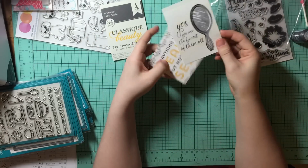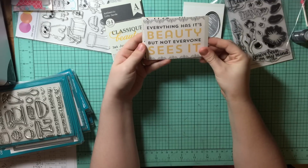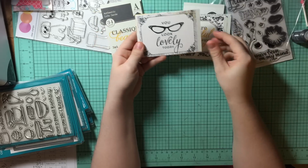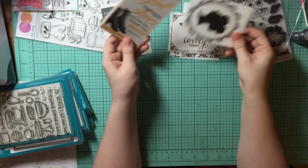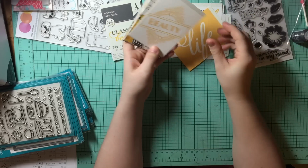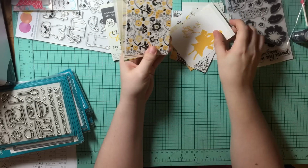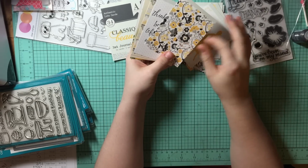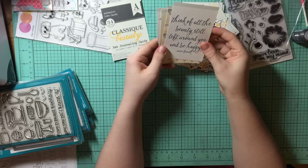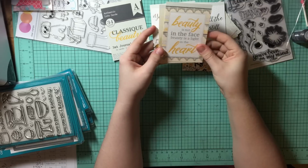But there are some cute ones, like, "Yes, you are the fairest of them all." "Everything has its beauty, but not everyone sees it." "You're beautiful just the way you are." "You look lovely today." It's all about looks and very girly. "Life is so beautiful." "Be your own kind of beautiful." "Paris. It's a girl thing." There's that pattern paper I like again. "Think of all the beauty still left around you and be happy." "Beauty is not in the face. Beauty is a light in the heart."